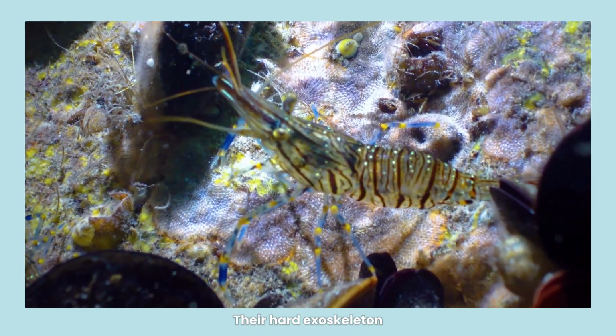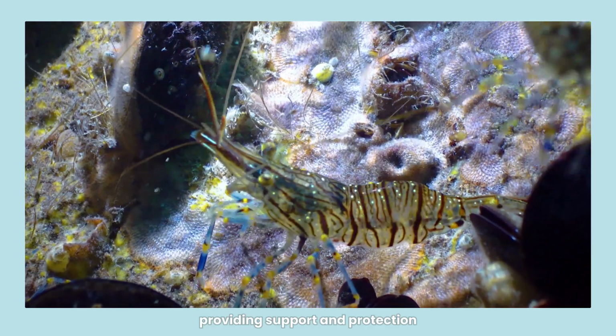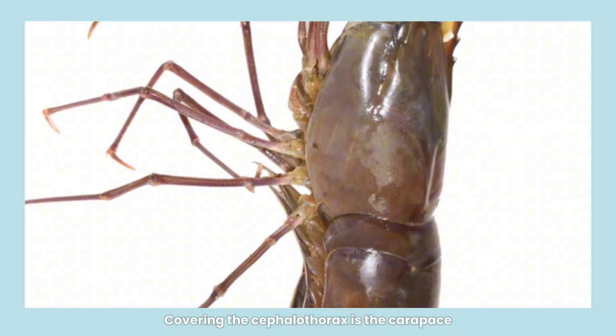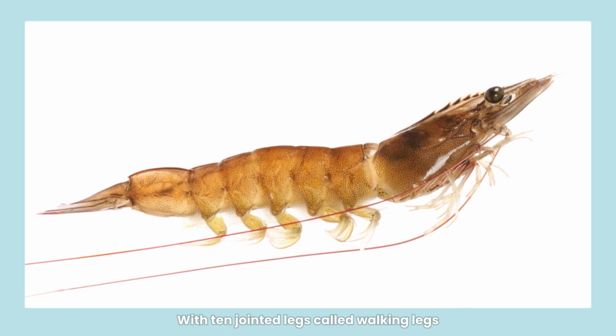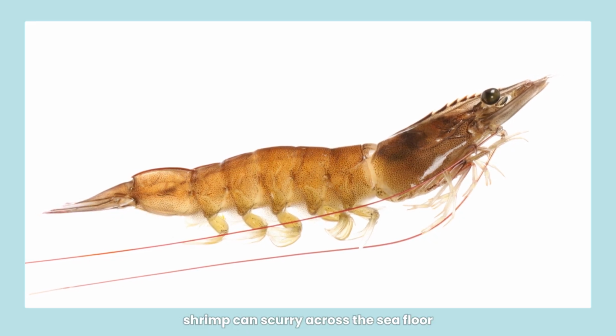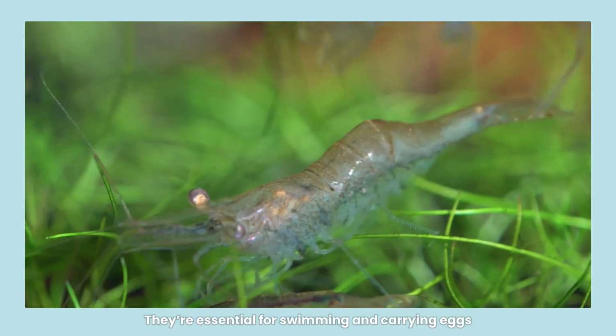Their hard exoskeleton, made of chitin, acts as armor, providing support and protection. Covering the cephalothorax is the carapace, a sturdy shield. With 10 jointed legs called walking legs, shrimp can scurry across the sea floor. And those paddle-like swimmerets? They're essential for swimming and carrying eggs.